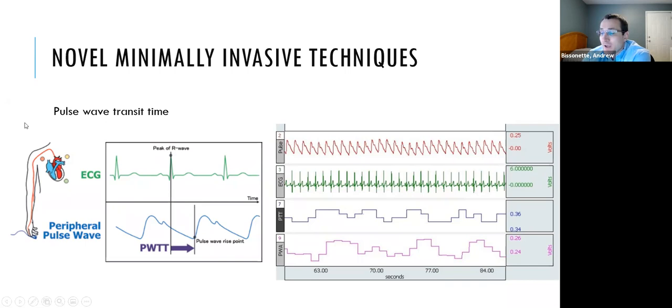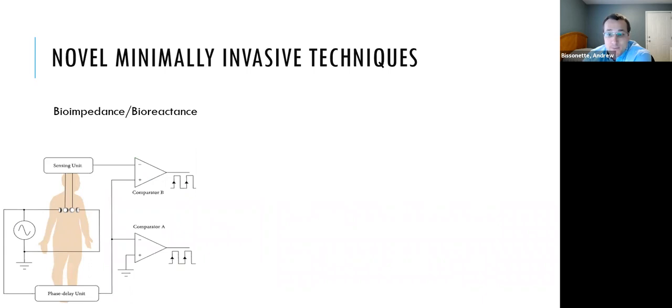Again, not ready for prime time for us, but just so you've heard about it, because there's a lot of buzz for this. Bioimpedance and bioreactance, again, probably not ready for prime time, but a lot of buzz. Long story short, it is based on resistance or impedance as you shoot electricity through the thorax. So you'll have a set that puts an electrical pulse of known amplitude and frequency through one electrode, passes it through the thorax, and then it is sensed on the other side of the thorax.